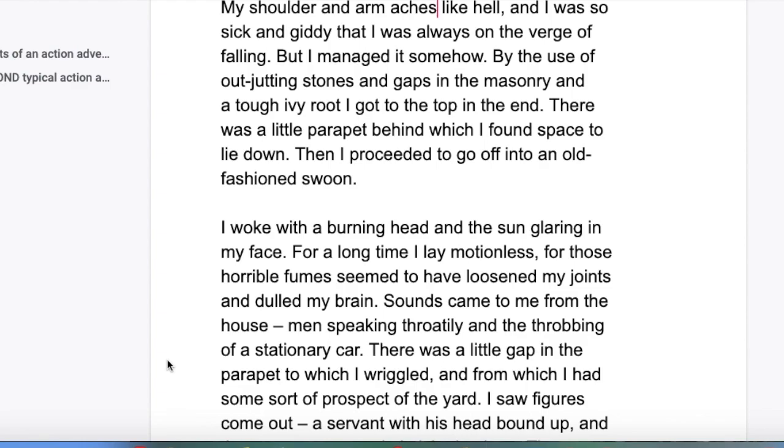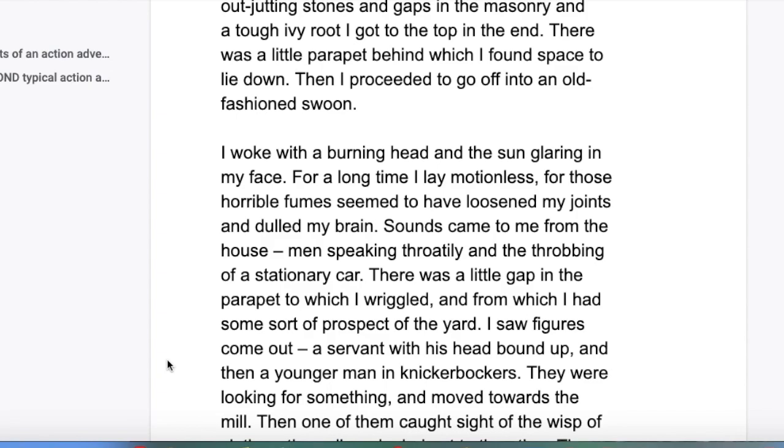For a long time I lay motionless, for those horrible fumes seemed to have loosened my joints and dulled my brain. So horrible fumes, that's sense description, isn't it? Sounds came to me from the house. Again, sound. Men speaking throatily in the throbbing of a stationary car. There was a little gap in the parapet to which I wiggled and from which I had some sort of prospect of the yard. Full stop.